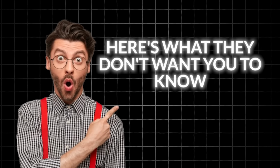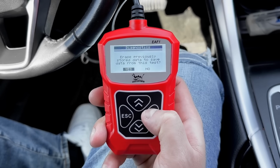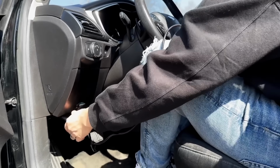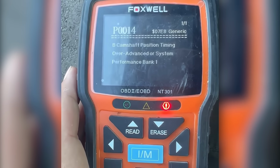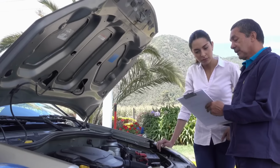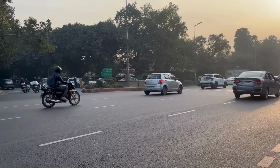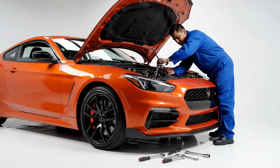But here's what they don't want you to know. Buy a $20 OBD2 scanner that plugs into your car's diagnostic port under the dash. Download a free app on your phone. Plug in the scanner, connect via Bluetooth, and instantly read the exact error codes causing your check engine light. The app tells you what the code means, how serious it is, and whether you need immediate repair or can wait. A $20 scanner lasts forever and works on every car made after 1996. You just eliminated diagnostic fees permanently.